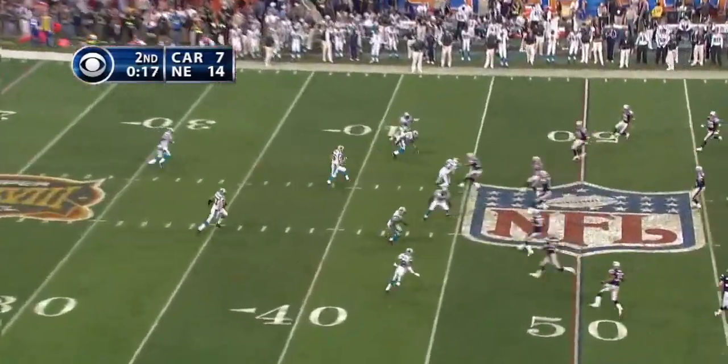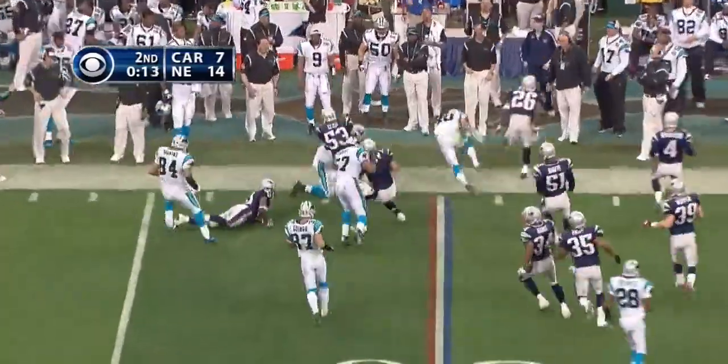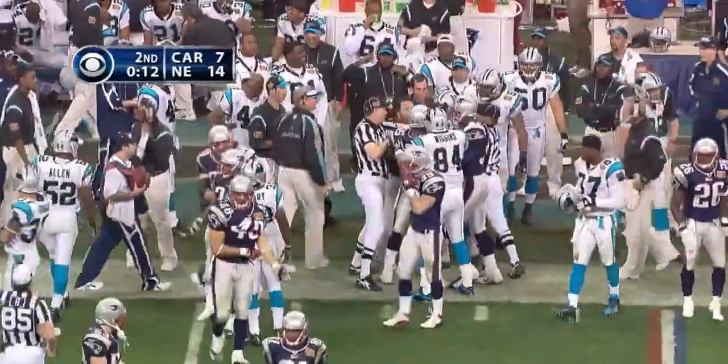Along the ground, picked off at the 35-yard line by Chris Mangum, and Mangum up to about the 47-yard line. So there will be some decent field position as some pushing and shoving continues along the far sideline.